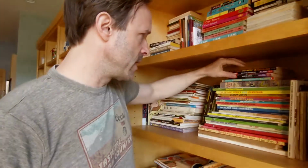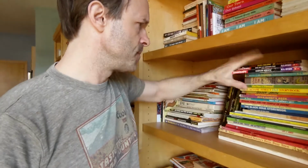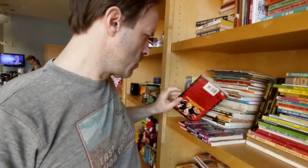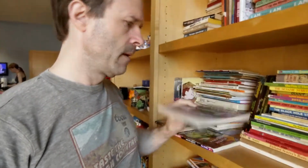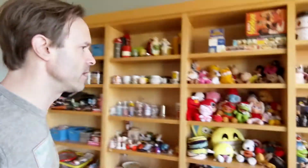Then I also sold some Goosebumps books. I believe the one we sold was, oh yeah, One Day at Horrorland. So yeah, these went. Goosebumps started doing really well, and then all of a sudden they kind of dropped off for a bit, and now they're picking up again. So there's that, and what other things do we have?